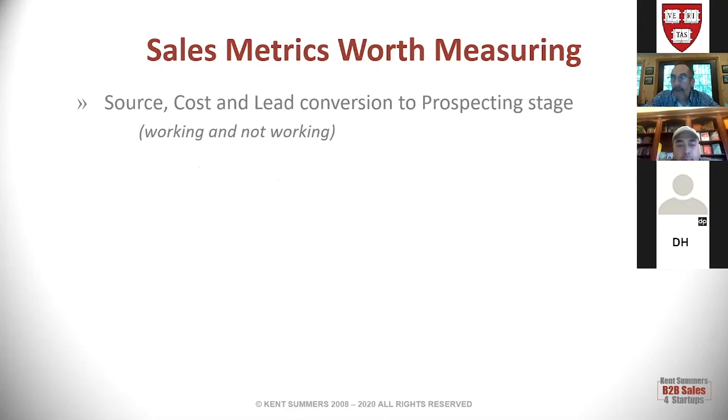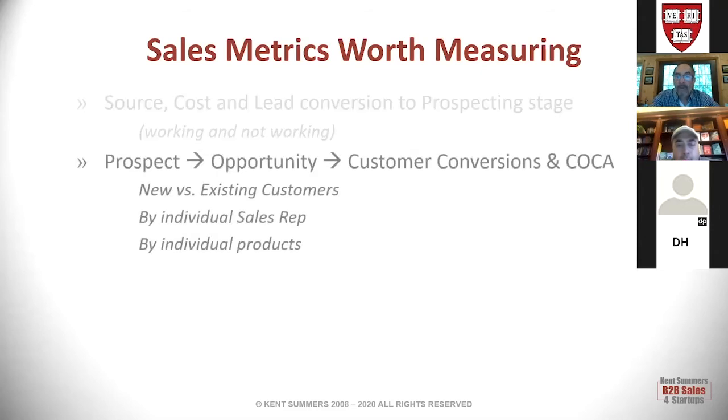Let's talk about some things worth measuring. The source, the cost, and the conversion from lead to prospecting, right? Your leads, which ones are working, which ones are not working, what do they cost you? The conversions between prospect, opportunity, and customers, and the COCA, right? This is valuable to measure between new and existing customers.